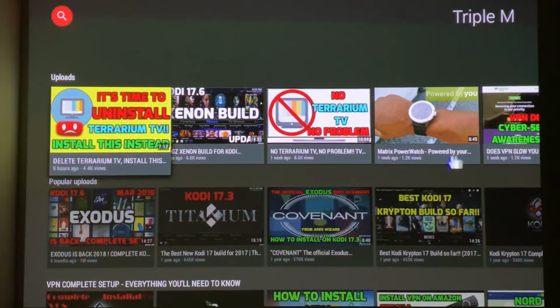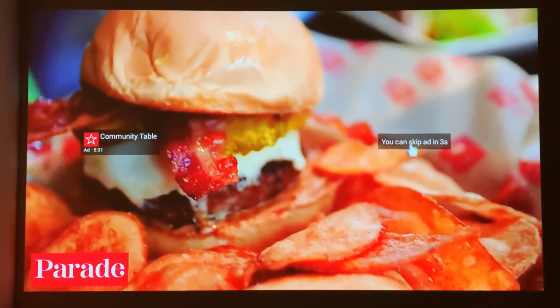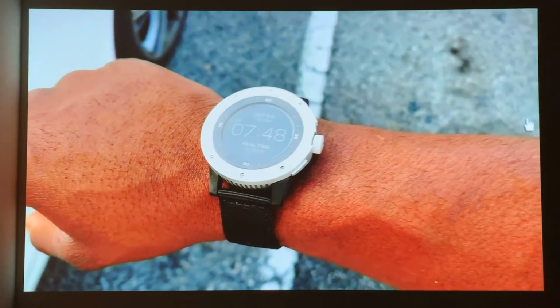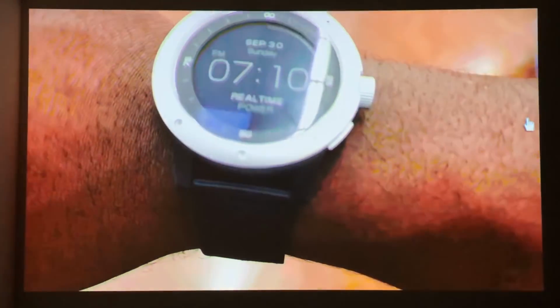So no issues with the YouTube apps. I was able to pull up the channel, click on any of my videos, and I do have the same interface that I'm used to. So skip the ad just like you would normally. Click skip. And there we are on the start of the video. So this doesn't give it a lot of justice, guys, but in person this looks a lot better. Hard to capture that quality on camera.